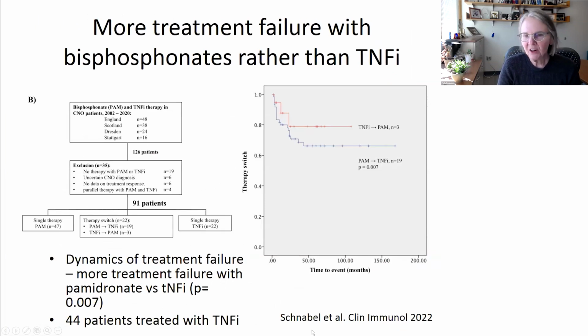This is a nice study also in a German cohort where they basically took bisphosphonate and TNF therapy, and they looked at those patients who were treated with one or the other from 2002 to 2020, and they were either in England, Scotland, or in Germany. And this is the number from each country. They had 126 patients that had CNO, and they had to exclude 35 because either they didn't get treated with a bisphosphonate or a TNF inhibitor, uncertain diagnosis, or they got treated at the same time with them. So they were down to 91 patients.